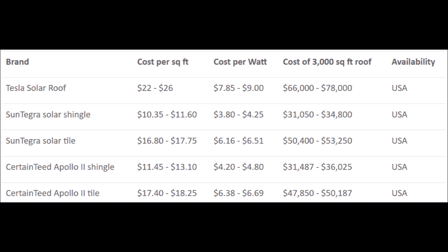But whichever brand of solar roof tile you pick, not only is it more expensive than a normal roof, but it's also more expensive than a normal solar panel installation on your roof.